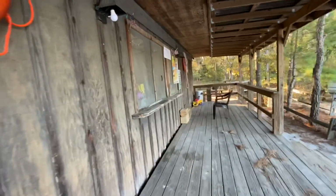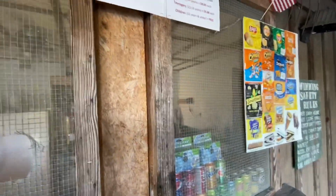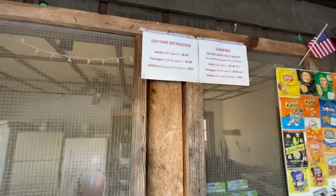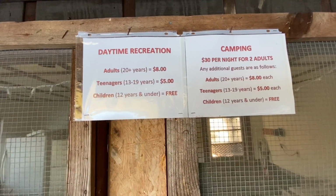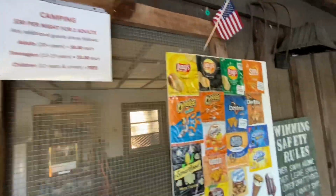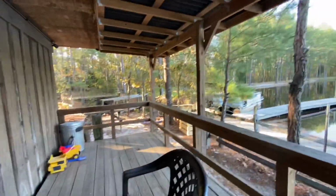Oh, they got fridges and everything in here. I would say during the peak season they might have things you can purchase here. Recreation, camping, $30 per night for two adults. This is cool. They sell all this stuff here during the peak season. Safety rules, a little bit of toys there for the kids.